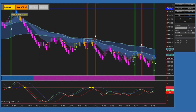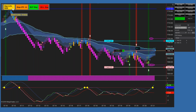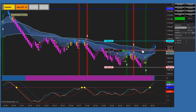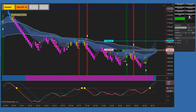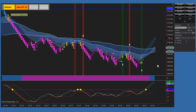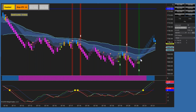Oh, look at this. We got a 2-3-2 setup, which is actually kind of bullish. All right, let's try this to the long side now. They didn't want to go lower. Let's see if they want to go higher. Here we go. Well, that worked out okay. Got the break even. The Bollinger Sweep flipped over. We got the 2-3-2 signal, which is a stronger setup for a reverse.